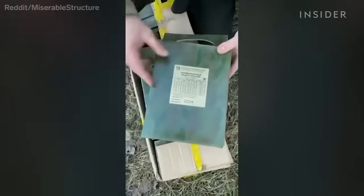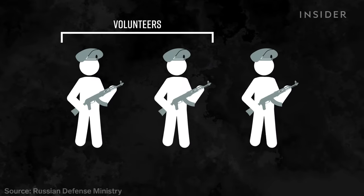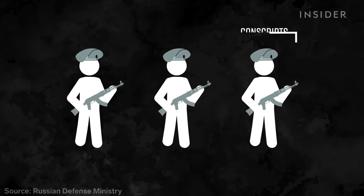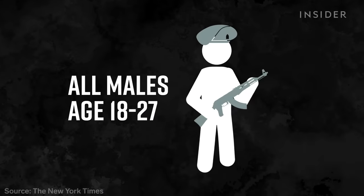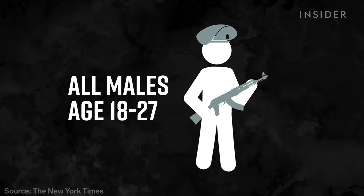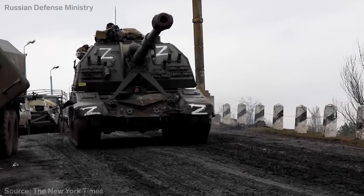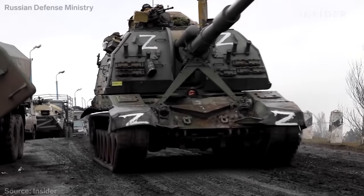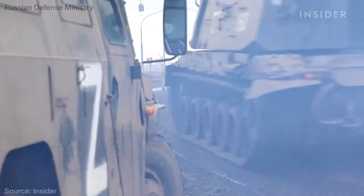Another issue for the Russian military? Food. Look at these expiration dates. These rations expired in 2015. Two-thirds of enlisted Russian troops are volunteers, and the other third are conscripts, which means they were forced to enlist. Russia requires all male citizens between the ages of 18 to 27 to register for conscription. But experts say conscripts often have poor training and low morale. There have been multiple reports that Russian soldiers have refused to follow orders and even walked away from their units.